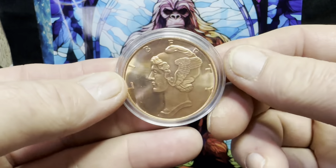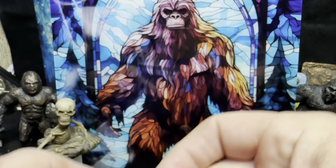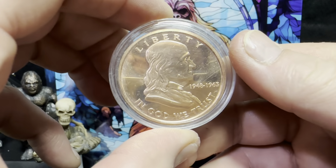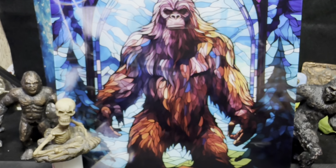Mercury dimes. Check that out. The Mercury dime. Another Mercury dime, but the back is the same. That's what's cool about them. Not all of them have the back of the original coin. But here's a Barber. So there's a different back right there with 99% fine copper. Benjamin Franklin. Another one without the real back.